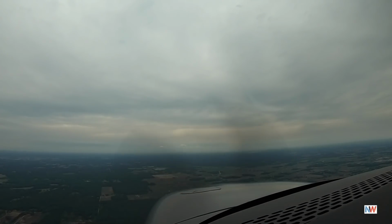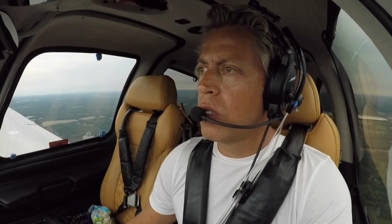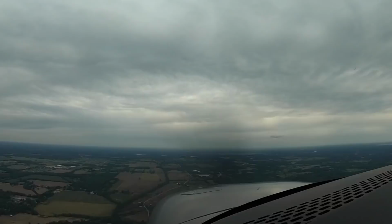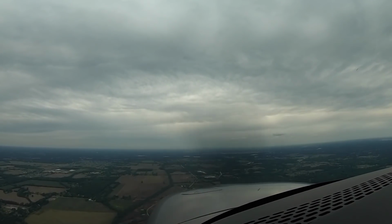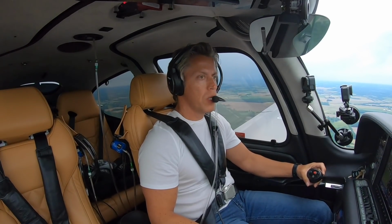And Detroit, 120 Zulu has the Willow Run Airport in sight. 220 Zulu, thank you. I'll switch to the tower shortly. Landing light on, we're good. And Detroit, I can definitely switch over to tower right about now. 1220 Zulu, you can contact Willow Run Tower 125.27. Thanks so much, have a good day. 220 Zulu.